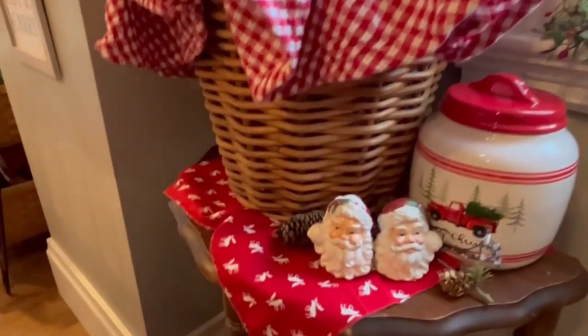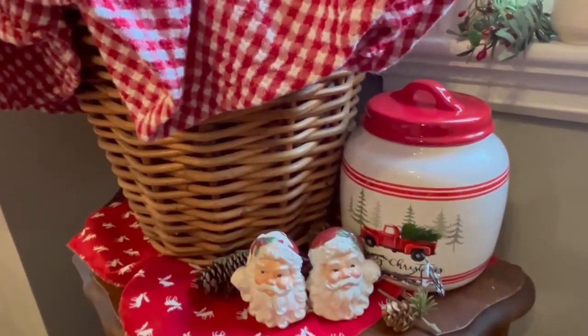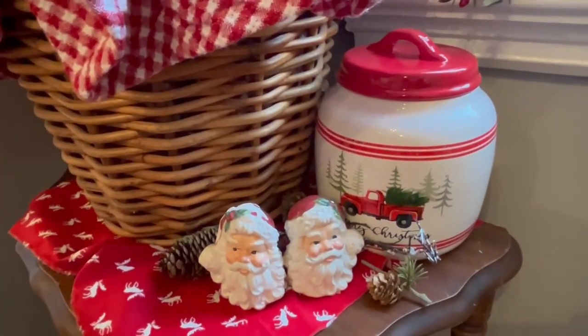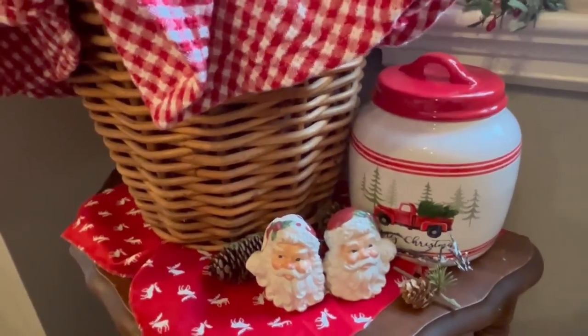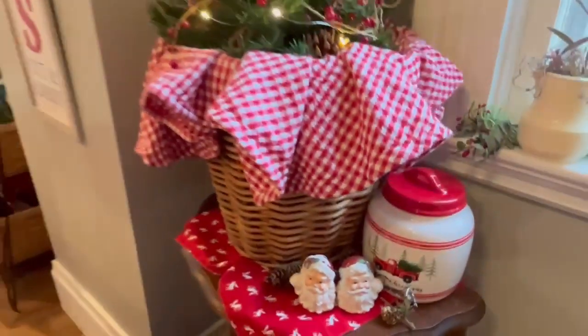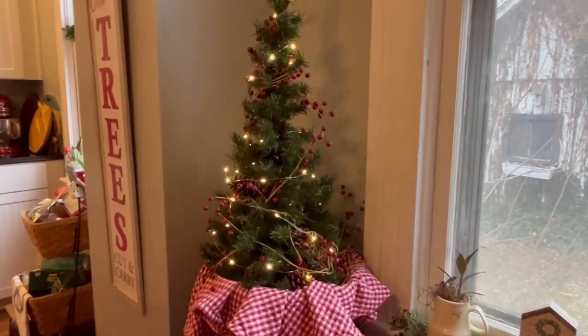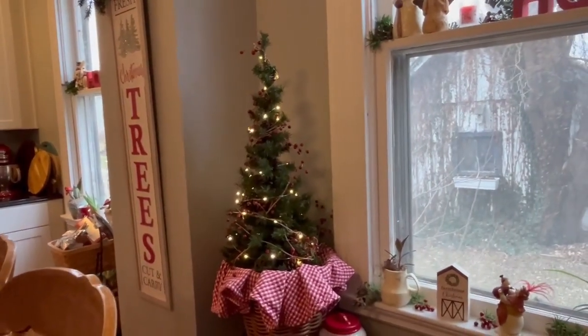I'm not sure where I got the Santa Claus salt and pepper shakers, but I know I got that little crock thing that says Merry Christmas with a red truck at the Dollar General. The basket I got at Goodwill. The tree I got at Goodwill. One of those deals. Just some lights.